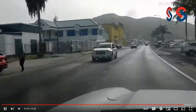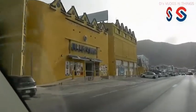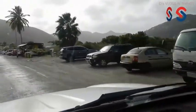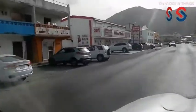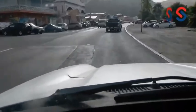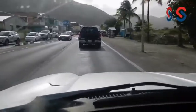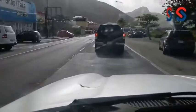Now remember I told you about that yellow building, right? Now it comes all the way over to the main Walton Nisbet Road. Notice there's seldom anything to the right. A few little businesses here and there, but basically everything is on the left. Tremendous amount of businesses on the left here. Now we're heading westbound. We're almost at the end of the road. This traffic here travels much faster than on the other roads that we have explored.